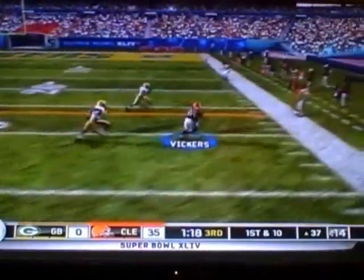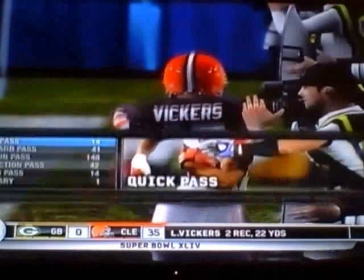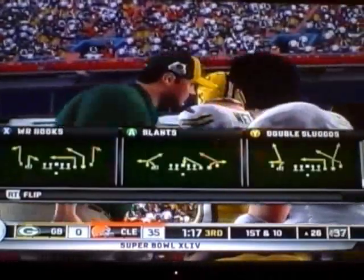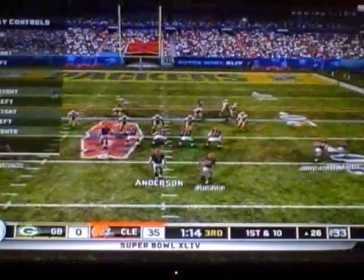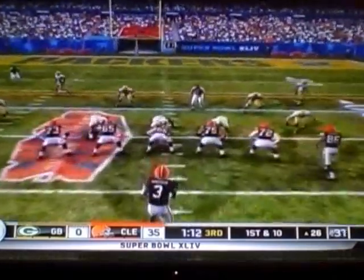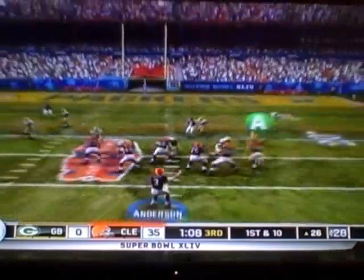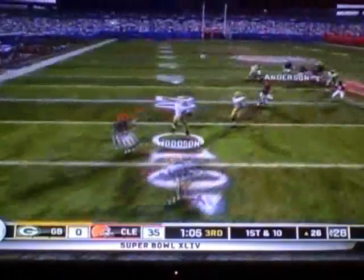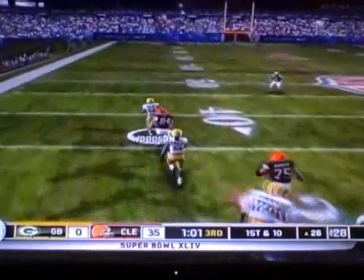Throws it short, and it's completed. The Browns' passing game continues to impress. There's almost no resistance when they try and throw the ball. It seems like they're getting 10 to 15 yards every time. The pass is away, into traffic, and it's picked off. Still pushing.